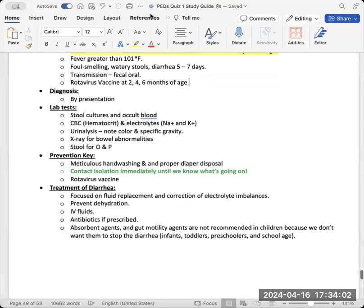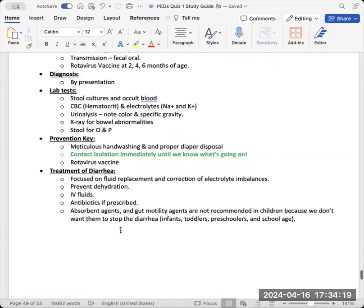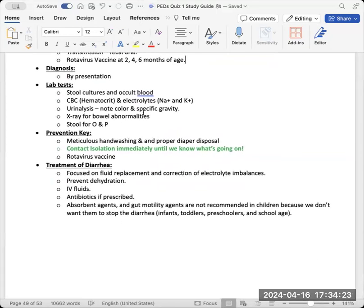The next thing is it's based on presentation, right? So if they have a fever and that's foul smelling, we know it's rotavirus. If they don't have the fever, it could be something else, right? That's how you have to think about these things, especially when it comes to disorders: what symptom or set of symptoms separates one from the other. So in this case, with rotavirus being the most common, we're looking for a fever in addition to that, and unvaccinated children under 5.